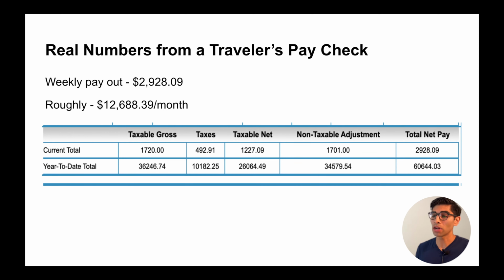Now the non-taxable adjustments come from the tax-free money, which is your housing and meals and incidentals. So if you add your taxable net and the non-taxable adjustments, it comes out to a total net pay of $29.28. Since you do get paid every week as a traveler, that comes out to be $12,600 per month.